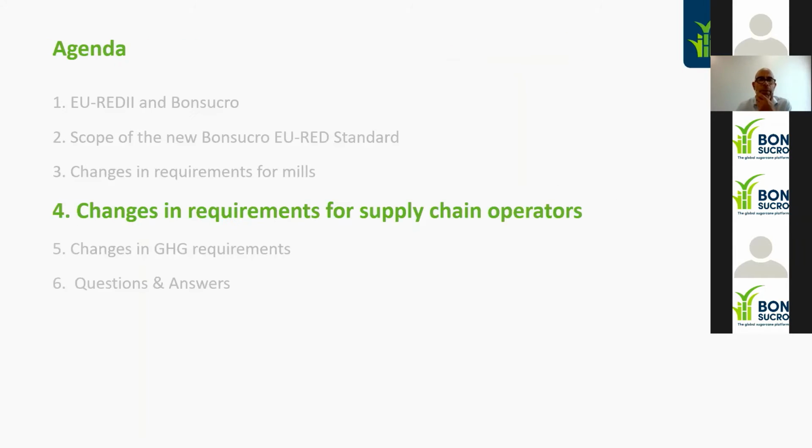From there on, having talked about the changes in requirements for mills, with the exception of the greenhouse gas requirement, as I said, which we'll come back to later, I'm now moving into the changes in requirements for supply chain operators.